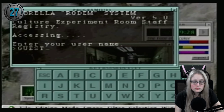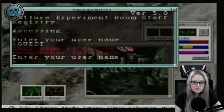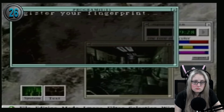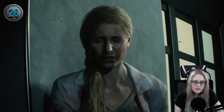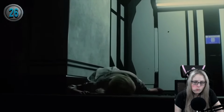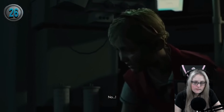The username for the fingerprint registry is guessed in every version except the Nintendo 64 version, where it is Nemesis. Annette doesn't have a canon death in the remake, dying either during the collapse of the nest after shooting Ada, or at the bedside of the resting room with Claire and Sherry.